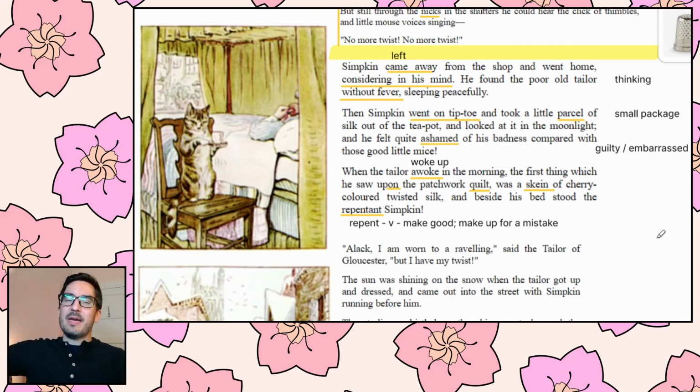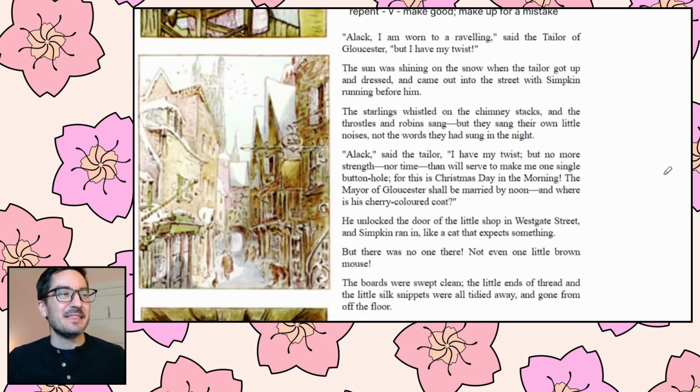So the old man wakes up. Oh, my twist. Oh, Simpkin. And Simpkin looks very serious. Okay? And then he wakes up. Alack, I am worn to a ravelling, said the Tailor of Gloucester, but I have my twist.